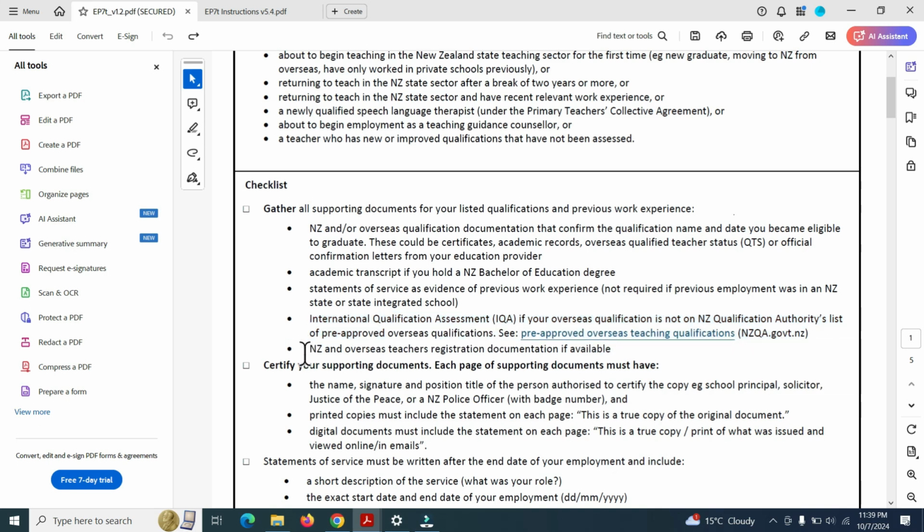And the last point, if you hold the New Zealand teacher registration number, which as an overseas teacher you will do, and your overseas teacher registration, like if you have any teaching license overseas, you need to provide that teacher registration number as well.